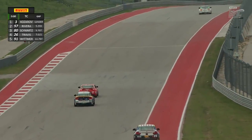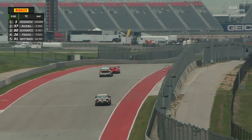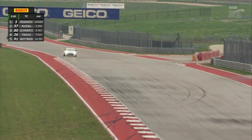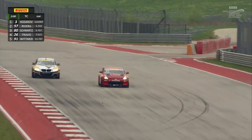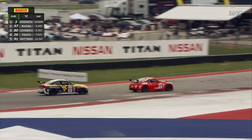Matt Travis, that number 26 Classic BMW, really had nothing for the second and third place cars, but these guys get side by side here with the last few corners. He might be able to make a move as Johann goes down to the inside. Yeah, he's not really close enough. I think he's just trying to disrupt and get Tony to make a little mistake here, make him lose his focus, but right now he's keeping it really controlled.